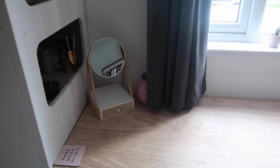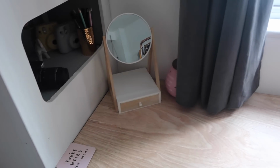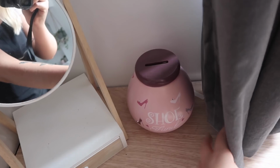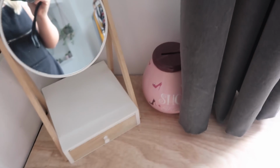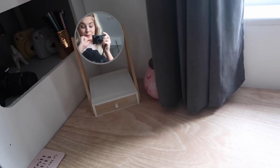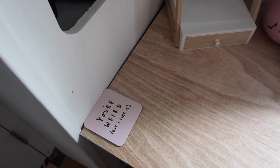So moving on to the desk, I have this mirror from Sainsbury's. This is the one that I use every day. I will use this for my makeup, but I also have my little money saving jar which my grandma got me, which I'm saving my spending money in. It's one of those ones that you have to smash, and for me personally that's the best way of doing it. And then I just have a coaster. It says "You're weird but I like it." I have coasters everywhere because it's better than putting stuff all over the desk.